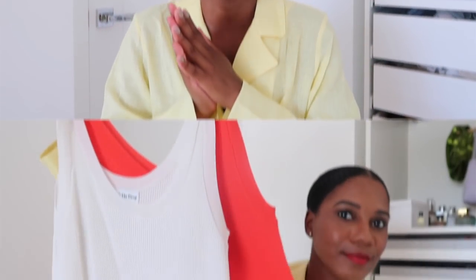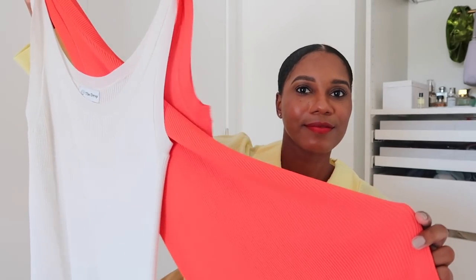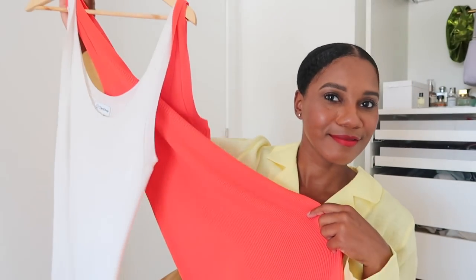All right guys, next up is a little bit of affordable fashion, and we have two Amazon dresses. Now I have been wearing these two Amazon dresses throughout my last, I don't know, two or three vlogs because I've been wearing them nonstop. They're incredible. I have this midi dress in white. I also have this midi dress in a very vibrant, almost orangey color, like between orange and pink maybe. And I absolutely love this dress.